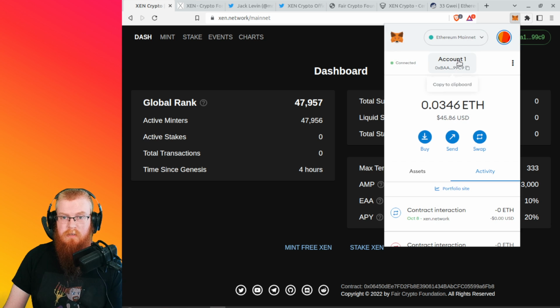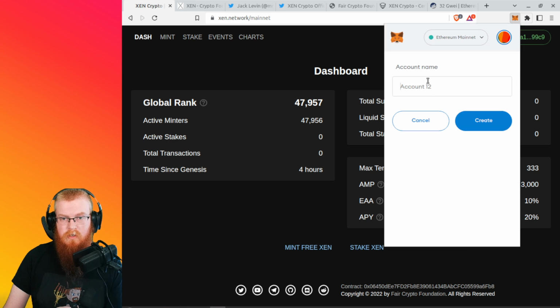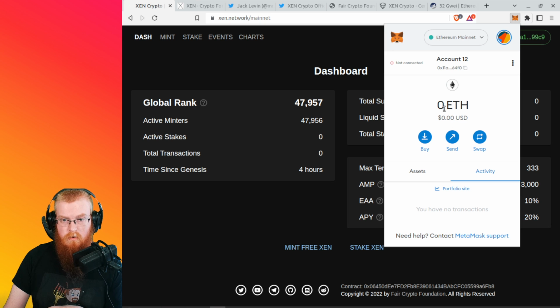So what I did was, here's my account number 1 where I started with all the ETH. I still have 0.03 left. We're going to click at the top here, click create an account. This is going to be wallet number 12. Great, create. This is going to be blank and have nothing in it. Awesome, see how it's empty?